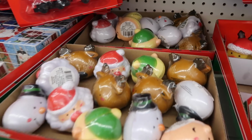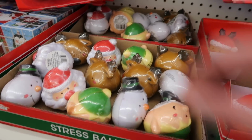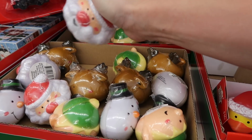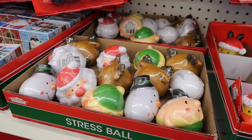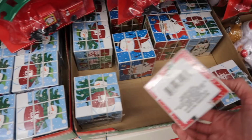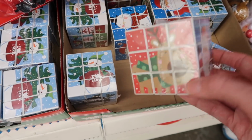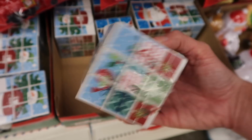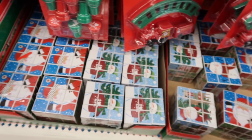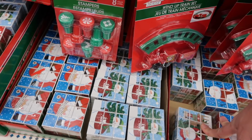So here we go, guys. Squishies at, well, they're called stress balls, but they are squishy. At Dollar Tree, which is so awesome. I can't believe that they have Christmas things out already. Are they all the same Rubik's Cubes? Nope. They have a Santa one with a gingerbread or reindeer, a snowman one that says I love Santa with some presents on it, and a penguin. So they have three different types of Rubik's Cubes.